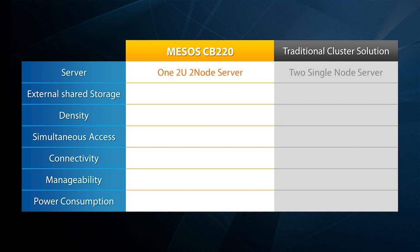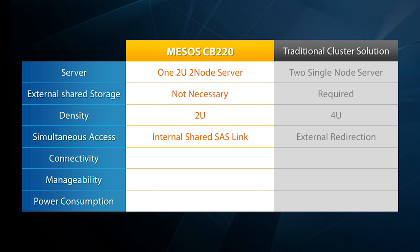It needs just one dual node server, while other solutions require two single node servers. To provide shared storage, other solutions will require an additional external disk enclosure. The CB220 only needs a 2U height, while traditional storage will occupy a 4U height. The CB220 design offers a simplified internal interconnection, while competitor solutions use complicated external redirect cable connections. This complicates manageability and serviceability.